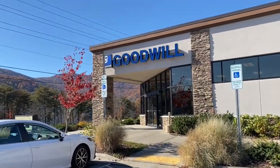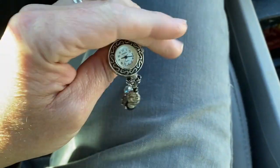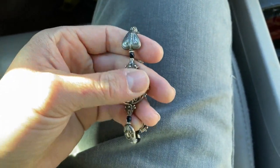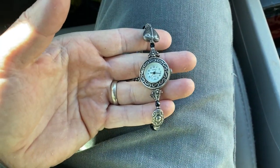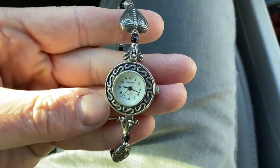I'm still searching for a good deal. Not much in this store, guys, but looking through the jewelry, and they've not even put anything new. I was here yesterday. I come about every day or every couple days because they put new stuff out, and I came across this watch.